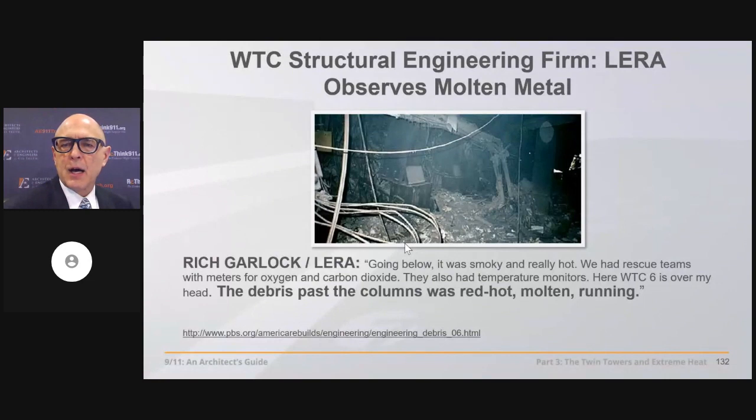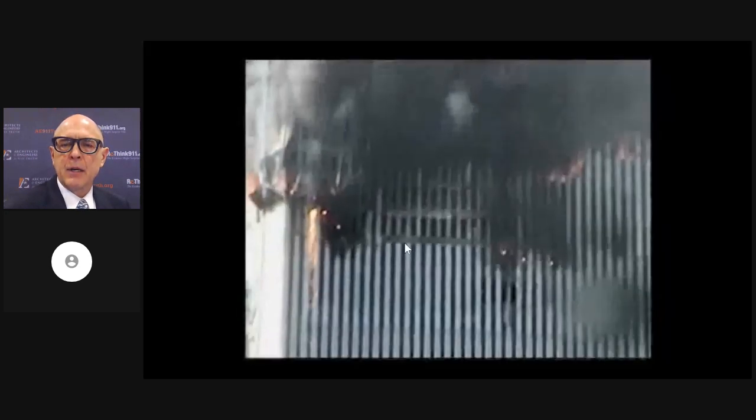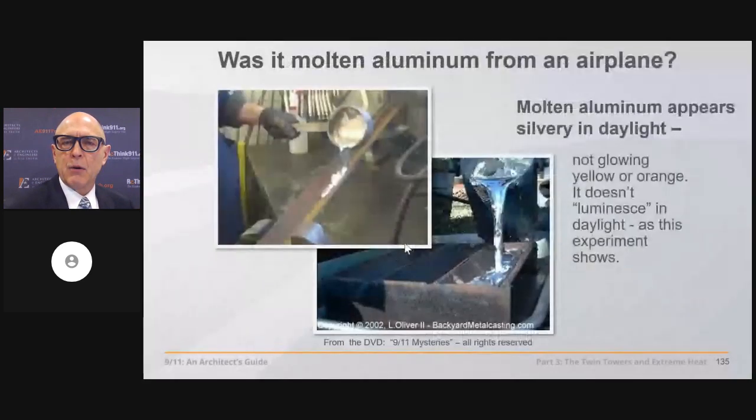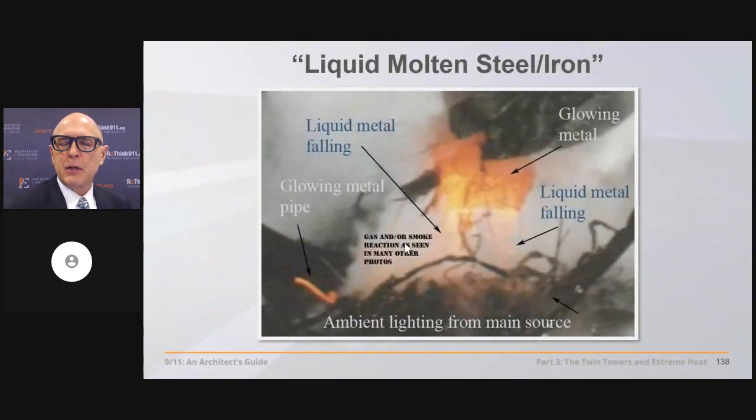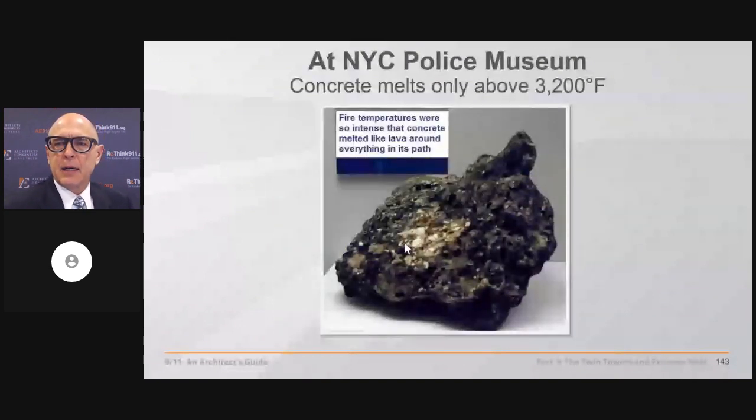The debris past the columns was red hot, molten, running, as we see pouring out of the South Tower minutes prior to its collapse. We know from the color of this material that it's not lead or aluminum. Aluminum doesn't glow bright orange and white hot in daylight temperatures, like this material pouring out of the jaws of the crab claw excavator. And this material in the police museum today, showing that concrete melted and flowed like lava around everything in its path, including this handgun, which is why it's in the police museum today.